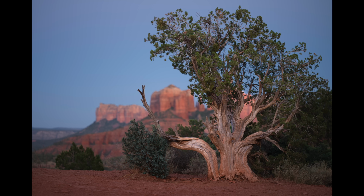Neutral density filters are also great. They let you cut down your exposure so that you can, on a bright sunny day like this, shoot with a longer exposure if you want to get the clouds moving or get that kind of dreamy effect of having the people blurred out, that kind of effect.